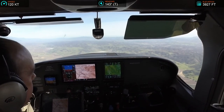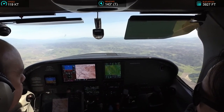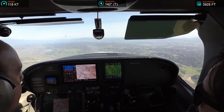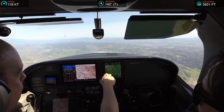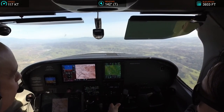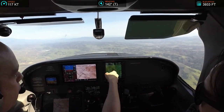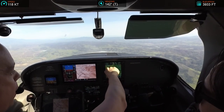All right, getting close. Going to do two more turns, I betcha. See what happens. What are we waiting for? Well, this is what's called the final approach fix. And at that point, you have to be established on the approach, basically. So she's got to vector me. She's going to turn me onto the course, like out here somewhere.